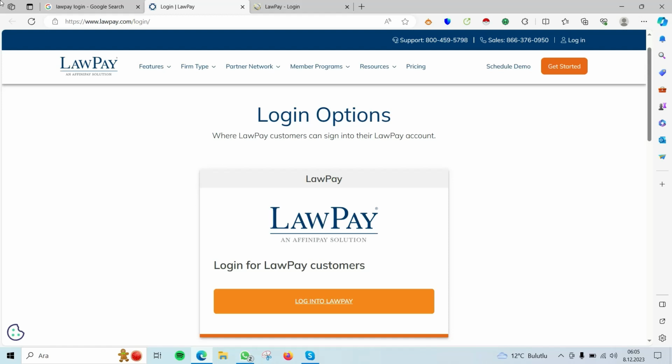Lawpay is an online payment platform designed specifically for the legal industry. For over a decade, it has been a trusted solution for law firms to receive payments more securely and faster. But what sets Lawpay apart? It is compliant with ABA and IOLTA guidelines, ensuring that law firms handle transactions ethically and legally.